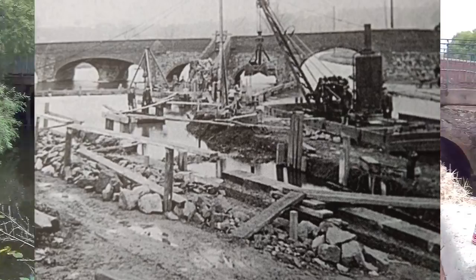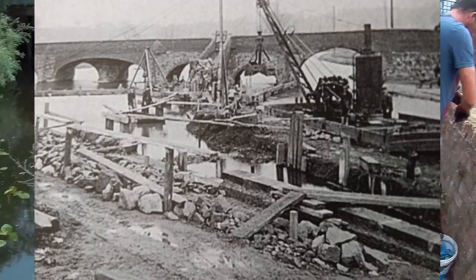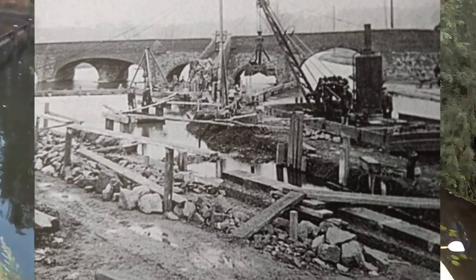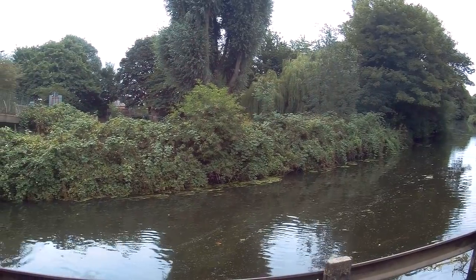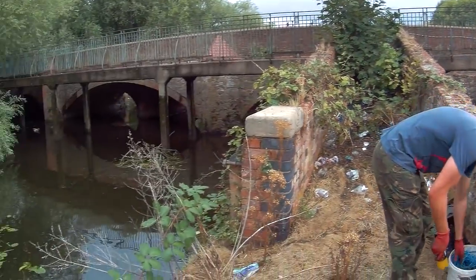For the history lovers, I've got a photo taken while this bit here is under repair. It's taken from over there, dated 1912. We'll put that in about now. And there used to be a boathouse just over there. There was a little wharf just over there as well. That served all of Belgrave. We're in Belgrave, Leicester.